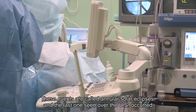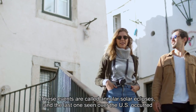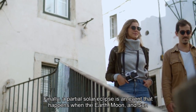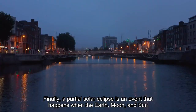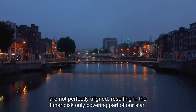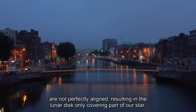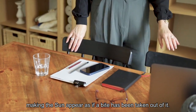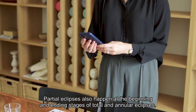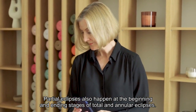These events are called annular solar eclipses, and the last one seen over the U.S. occurred on October 14, 2023. Finally, a partial solar eclipse is an event that happens when the Earth, Moon, and Sun are not perfectly aligned, resulting in the lunar disk only covering part of our star, making the Sun appear as if a bite has been taken out of it. Partial eclipses also happen at the beginning and ending stages of total and annular eclipses.